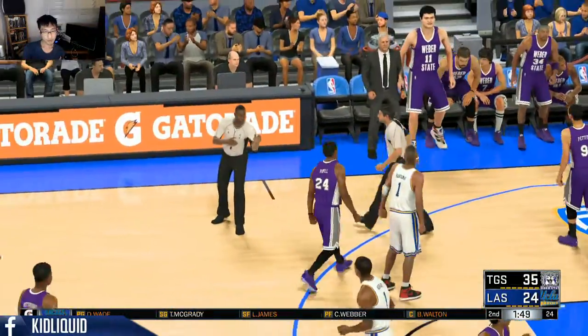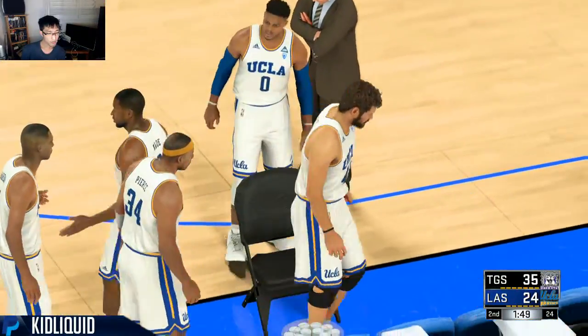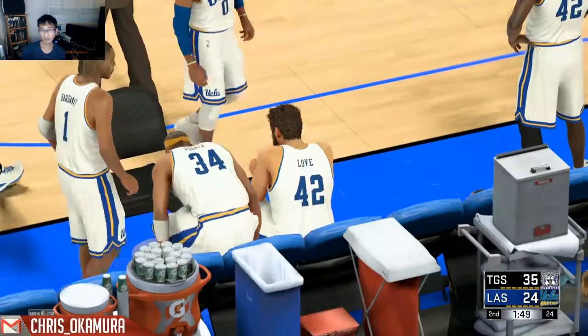Timeout. And Los Angeles with some changes. Love's checked in for Walton. Pierce comes in for LeBron. Hardaway is subbed in for Dwayne Wade.